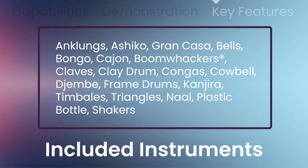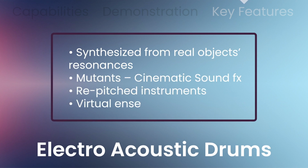Instruments include anklungs, ashiko, grankasa, bells, bongo, cajon, boomwhackers, claves, clay drum, congas, cowbell, djembe, frame drums, kanjira, timbales, triangles, plastic bottle, and shakers. There's also electroacoustic drums synthesized from real objects, resonances, and mutants, cinematic sound effects, repitched instruments, and virtual ensembles.